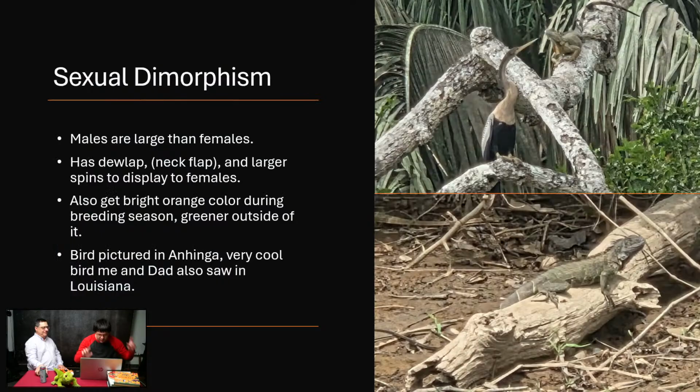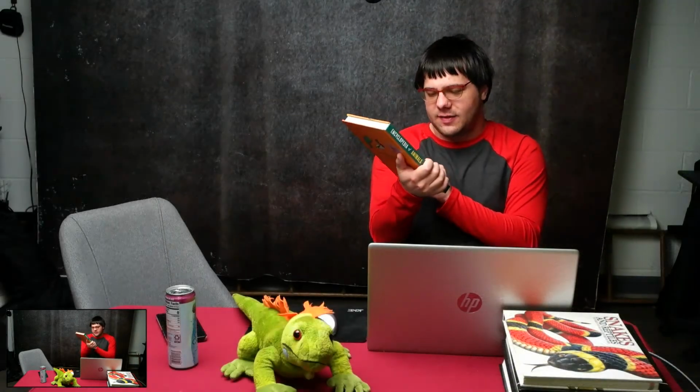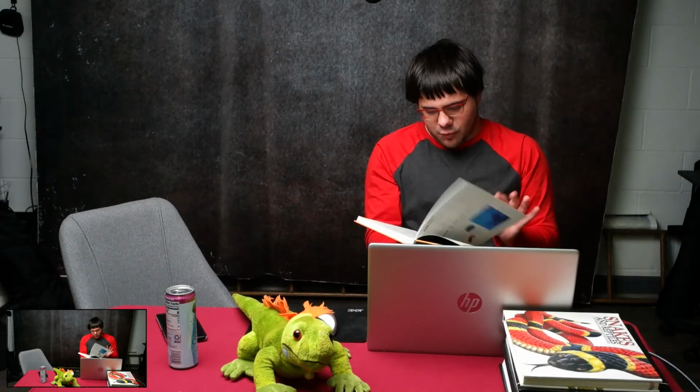Anyway, next up, oh wait, no, the book. We're doing books. Whew! I almost forgot. So I love this little book that I got at Barnes & Noble a while back: Encyclopedia of Animals: An Illustrated Guide to Animals of the Earth. This is a great little book. Really nice artwork.